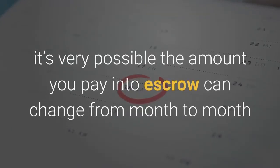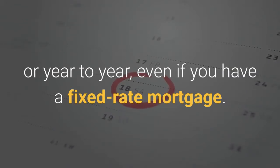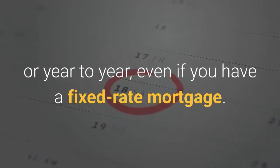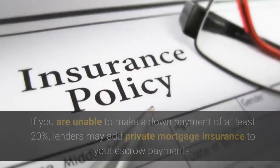So it's very possible the amount you pay into escrow can change from month to month or year to year, even if you have a fixed rate mortgage. Because if your insurance goes up, then the bank is going to want you to put more money into escrow. If you have a shortage at the end of the year, they will send you a document telling you that, and then you kind of have to make that up. Or if you have an overage, then they'll mail you a check, or they'll just have you keep it in there and it will go to next year.